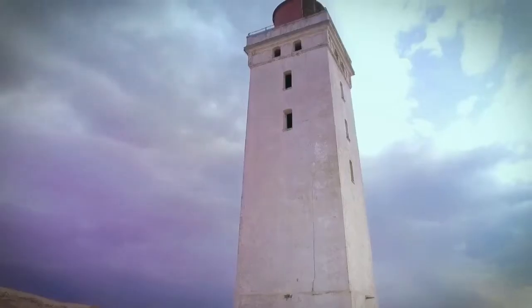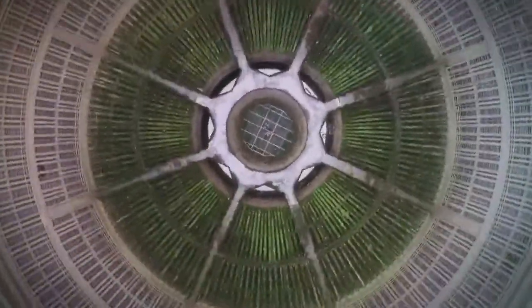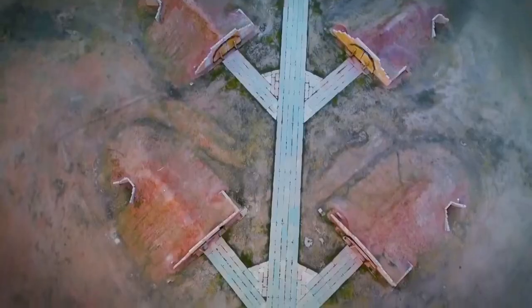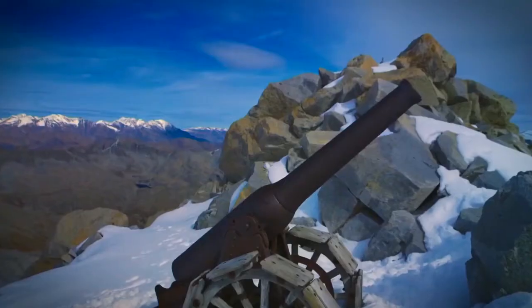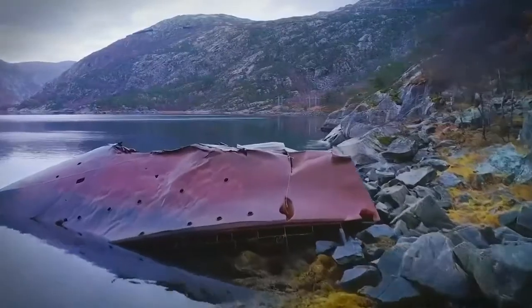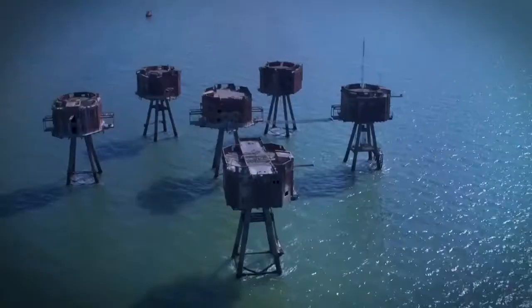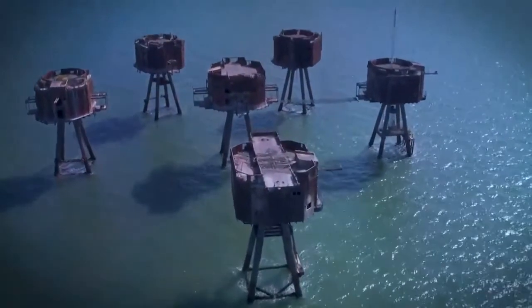Once, they were some of the most advanced structures and facilities on the planet. At the cutting edge of design and construction. Today, they stand abandoned, contaminated, and sometimes deadly. But who built them and how? And why were they abandoned?